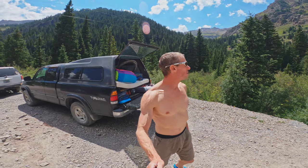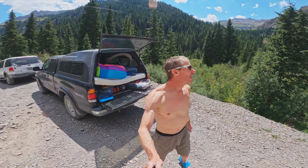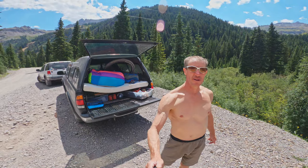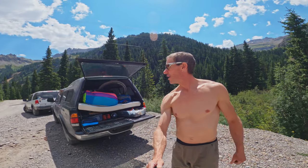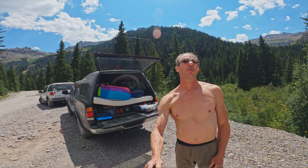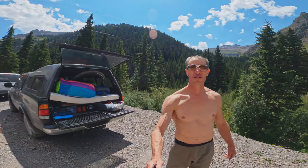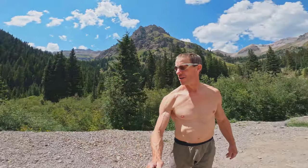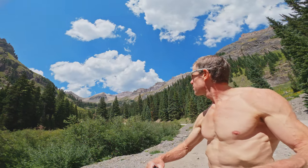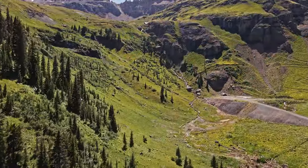All right, well, I'm gonna say another epic adventure achieved. I definitely have no regrets. Boy, that was just great. Packed up, ready to rock. I'm at basically the intersection of the road up to Yankee Boy Basin and one of the mines. It was a great place to base camp out. And the views were okay. So I'm gonna get myself out of here, back on home.